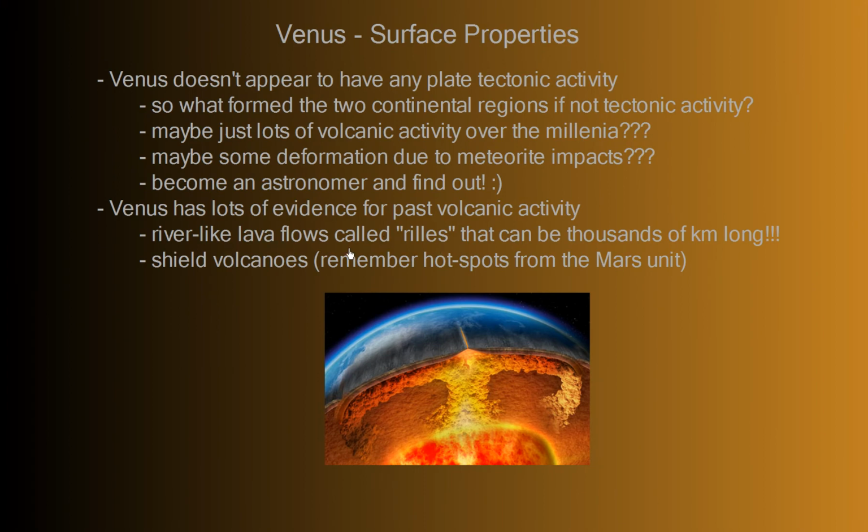Yeah, so those river-like lava flows that I just showed you there are called rills, and they can be thousands of kilometers long on Venus. It's impressive. There's also a lot of shield volcanoes, and if you remember in Mars, when I talked about the shield volcanoes in there, Hawaii on Earth is like a shield volcano. Basically, you have the hot molten core, magma core, on the inside of the planet. Here, this is Earth, but same on Venus. And you'll have hot spots. So they're like convection currents. They just really go up and out. And these, in part, drive the tectonic activity.